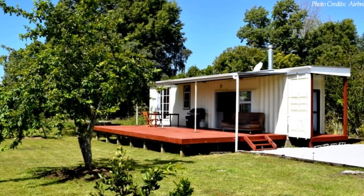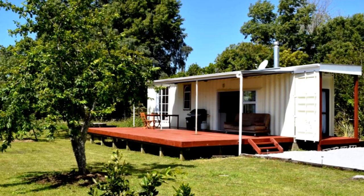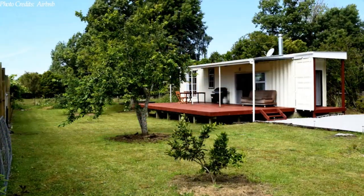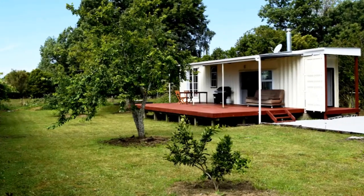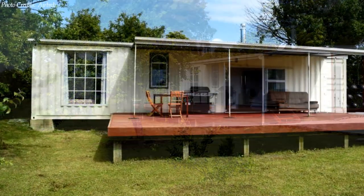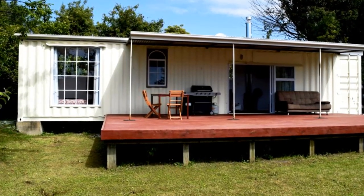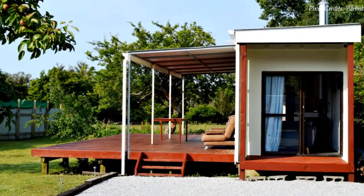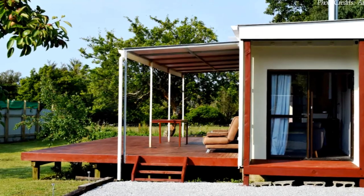Welcome back. This tiny home is built from a 40-foot shipping container transformed into a 280-square-foot trendy accommodation listed as a private guest house. The container sits on a pier foundation to elevate it away from moisture. The elevated position is also ideal to construct an outdoor deck to complement the indoor living.